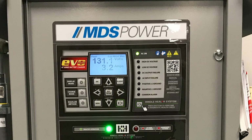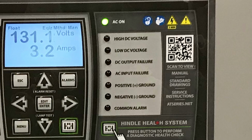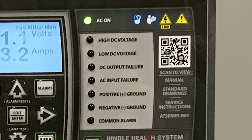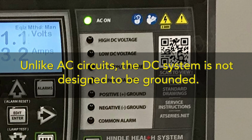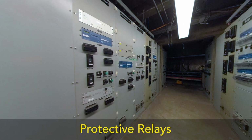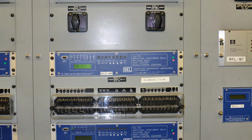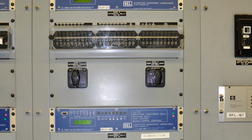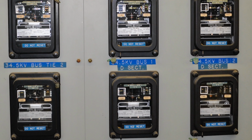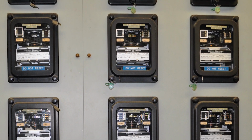A ground detector alerts personnel to the presence of a ground on the DC system from various causes, such as damaged wires or water infiltration. Unlike AC circuits, the DC system is not designed to be grounded. Protective relays, or relays for short, are electrical devices that monitor the power systems and decide when protective action should be taken. These relays generally open, or trip, one or more circuit breakers, or initiate alarms.